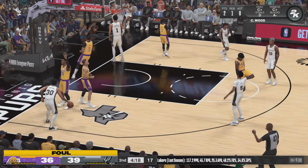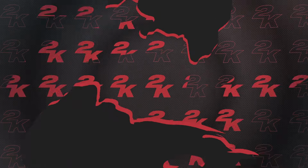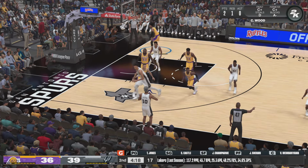And there's the foul. It'll go on Christian Wood. That is his first foul of the game. Yeah, that's a tough call right there. And really a tough break for the D. No problem for me with that call. I mean, he was still sliding right there.